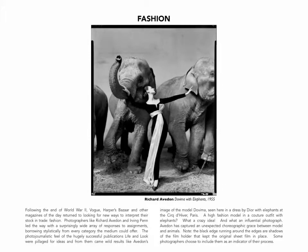Avedon has captured an unexpected choreographic grace between model and animals. Note the black edge running around the edges: these are shadows of the film holder that kept the original sheet of film in place. Some photographers choose to include them as an indicator of their process and to help frame the image.